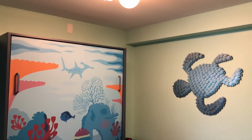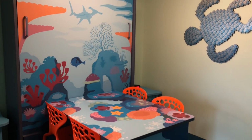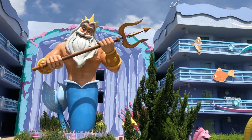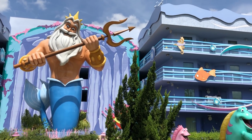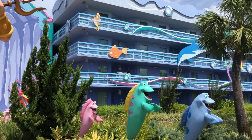When you book, you'll pick the theme of your suite, so if location is more important than the film you pick, go for Nemo. Note that the Little Mermaid rooms, which are the standard 2 queen bed rooms at Art of Animation, are going to be the farthest from everything.